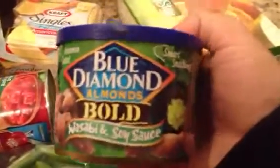So good stuff too. And really, there's not that much sugar, you know what I mean? When you read the label and look at these almonds, it's not too bad, and they're very filling because you chew on them a lot.